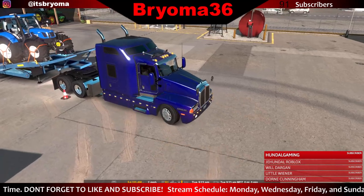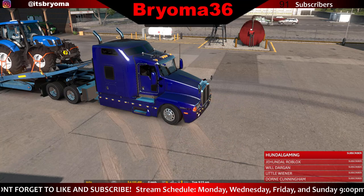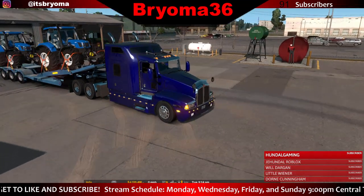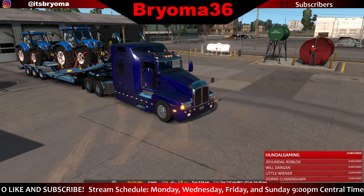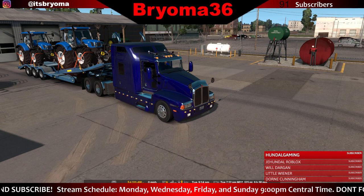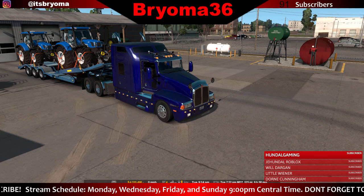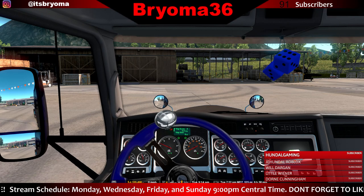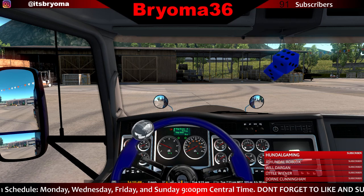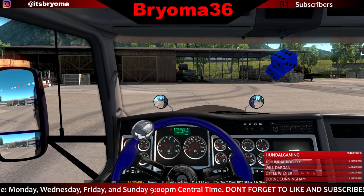It looks like when they moved it over from ETS, they did it with the cab physics, so the cab moves. That's pretty cool. It's lacking a little bit of sounds, brake hissing sounds and all that good stuff, but regardless, man, it is a great looking truck.